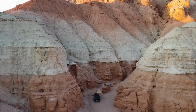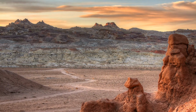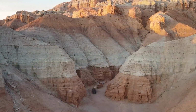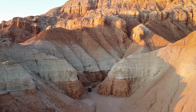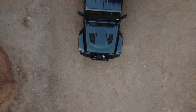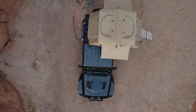The view looking out of the canyon from our campsite was of one of the many spectacular rock formations of the San Rafael Swell. The swell measures approximately 75 by 40 miles and consists of a giant dome-shaped anticline of sandstone, shale, and limestone that was pushed up from 60 to 40 million years ago.